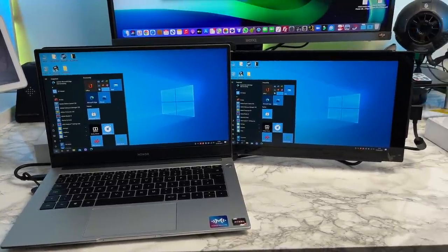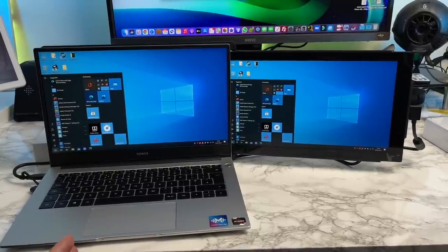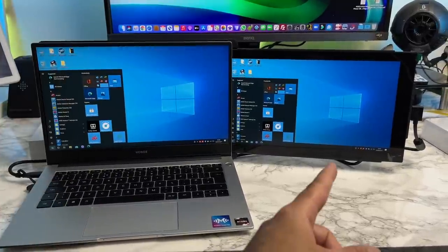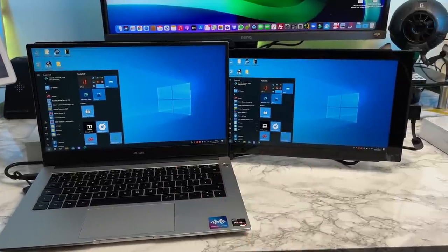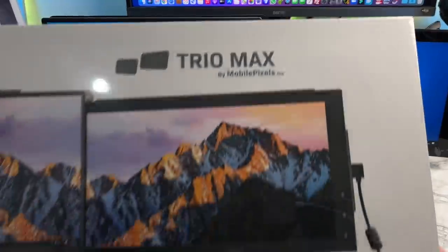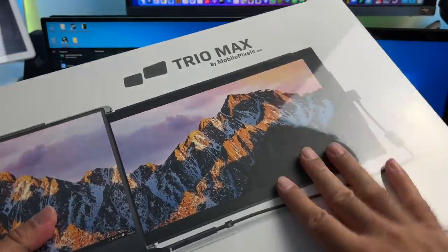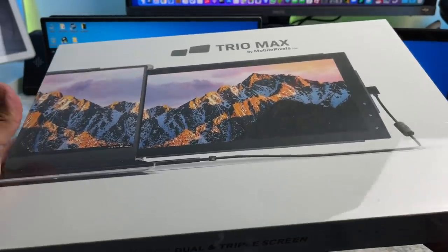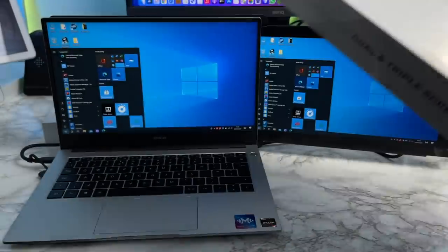Now, if you buy two of these, you can actually set this up as a triple display on one laptop. So one Trio will give you a single slide-out display, so that's dual screens, and two Trios will give you that triple display. Now, the makers are called Mobile Pixels. They also sent me the Trio Max, which is, as the name suggests, slightly bigger, and it will support laptops between 15 and 17 inches in size. So everything else exactly the same.